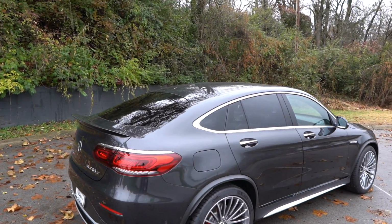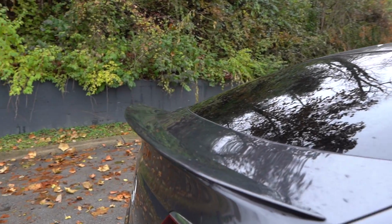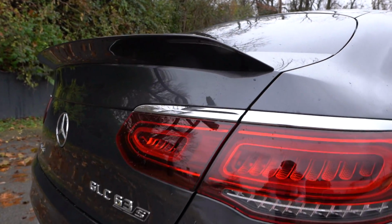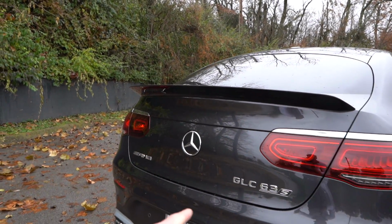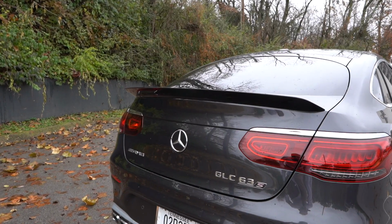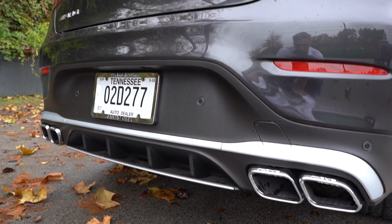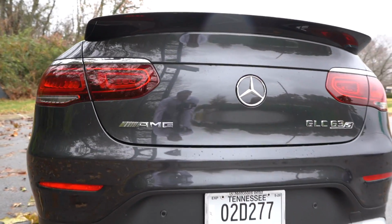I love the styling and body lines of this vehicle. Here's that massive rear spoiler, which flows nicely into our updated tail lamps. You've got the AMG badging over here, and then the badging over here dictates which model it is. We've got our quad exhaust built in to the rear diffuser. This is a very wide and meaty vehicle.